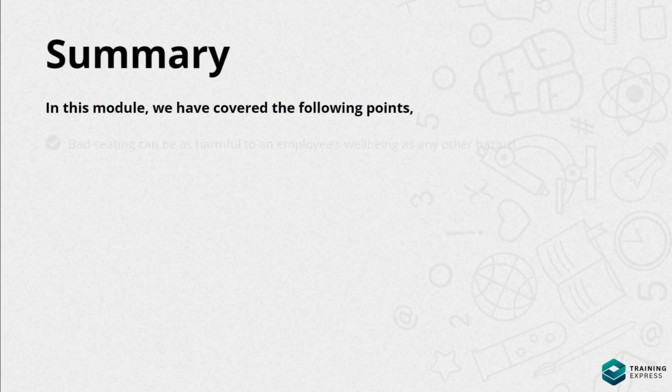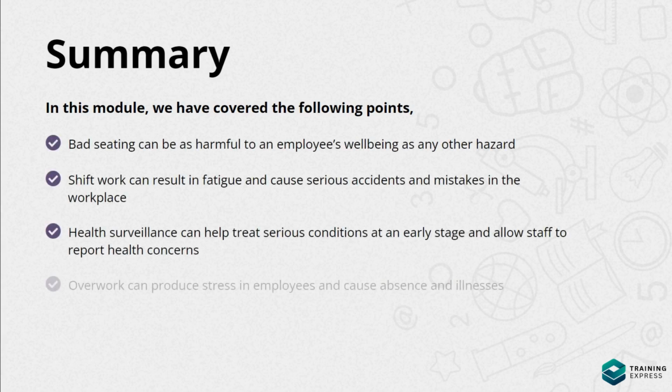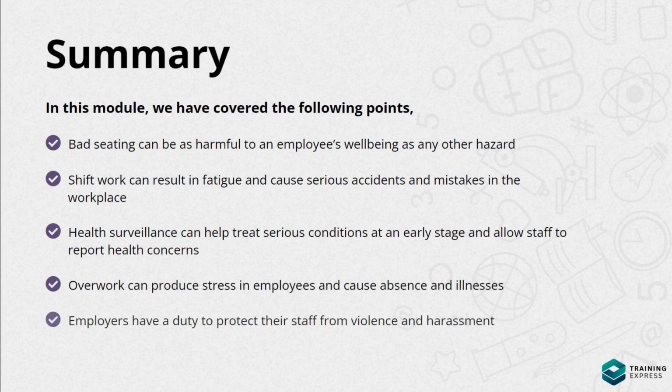Summary. In this module, we have covered the following points. Bad seating can be as harmful to an employee's well-being as any other hazard. Shift work can result in fatigue and cause serious accidents and mistakes in the workplace. Health surveillance can help treat serious conditions at an early stage and allow staff to report health concerns. Overwork can produce stress in employees and cause absence and illnesses. Employers have a duty to protect their staff from violence and harassment.